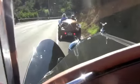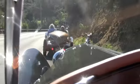Hey. Please keep your hands and legs inside the vehicle at all times.